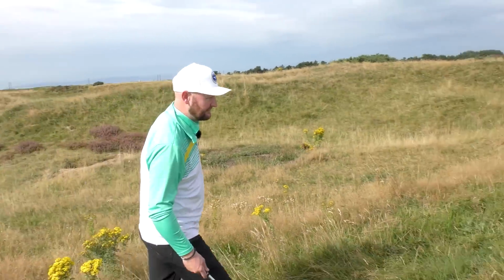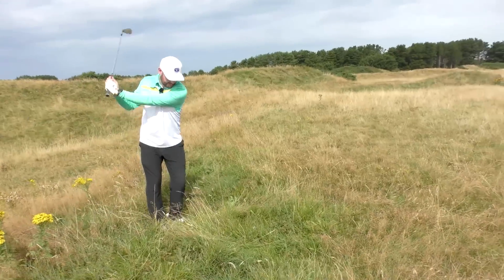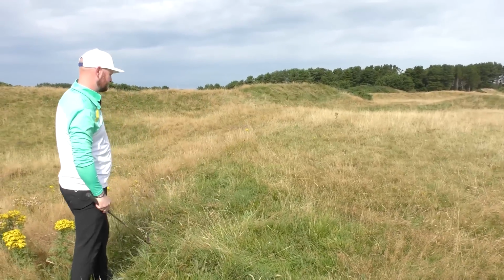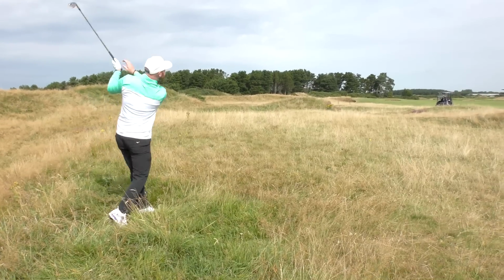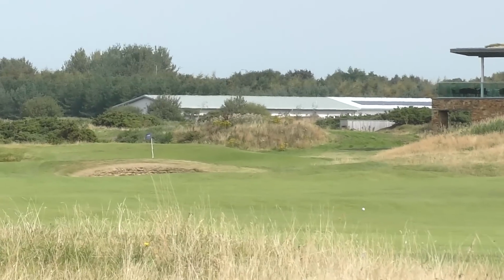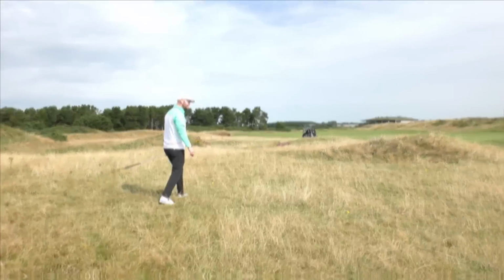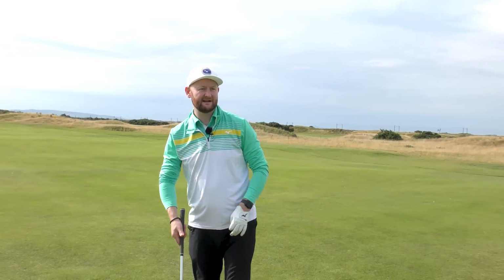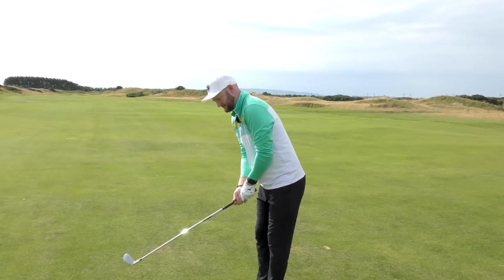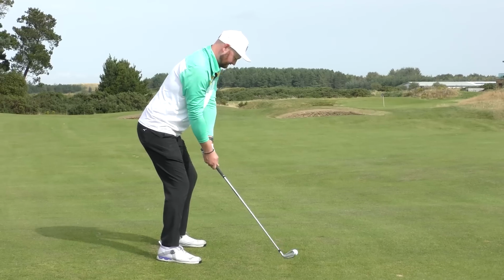We found the real thick stuff, so can't go for the green in two. I'm just gonna have to hack my 54 towards the buggy. Hopefully get on in three. Well, it's out, it's away. We've got a bit of a journey to the green now. Right, 220 left to this flag. Let's go four iron, little smash at the bunker left. This would be a nice birdie if I just up and downed it with a four iron from 220.